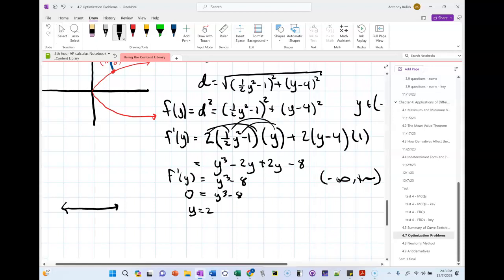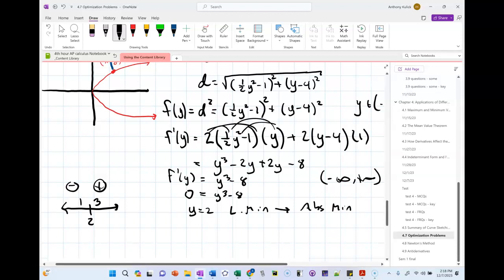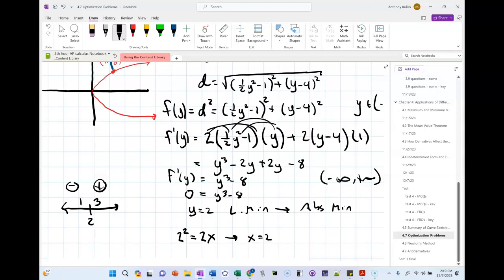That feels pretty good to me. I'm just going to do like 1 and 3. One cubed minus 8 is negative. 3 cubed minus 8 is positive. So I know this is a local minimum, but really, because this is true everywhere, I can really say it's an absolute minimum because that's the only critical value. So the x then that goes with it, because it asks for the point, is 2.